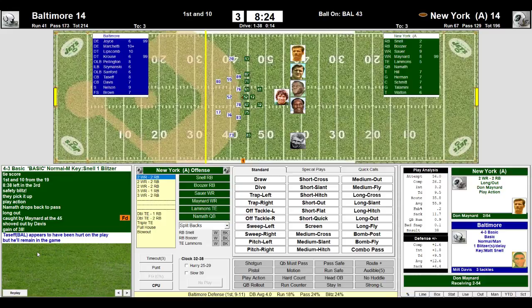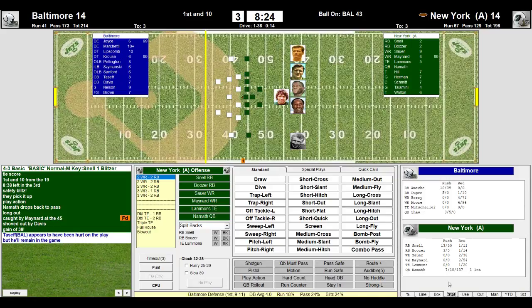That's a nice chunk of yardage to pick up. Don Maynard, 2 receptions, 54 yards. Namath is now 7 of 18 for 137 yards. A touchdown pass to Snell, and an interception.